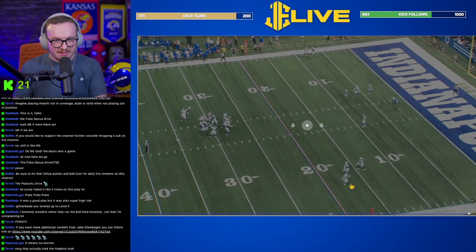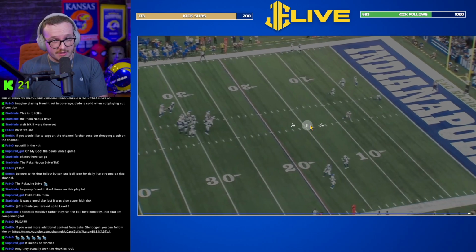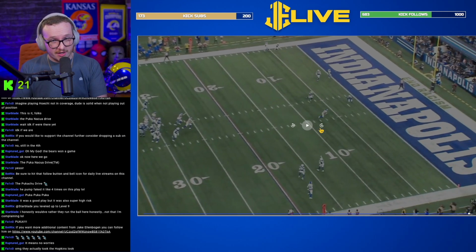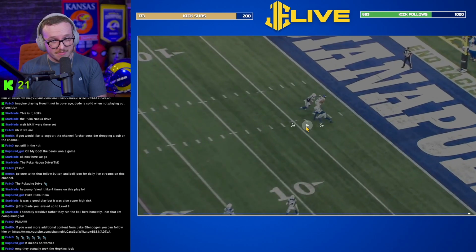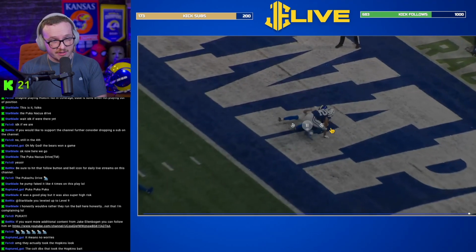That Hopkins flat route right here, this is just a decoy, and it freaking works. And then his speed, the threat of him, works too. And this is how you get Puka Nacua. Now you're like, all right, 2 guys to beat. Puka Nacua is 6'2", 220, and he's got some speed. He's going to make that guy miss. Tackle me in the end zone. I win.